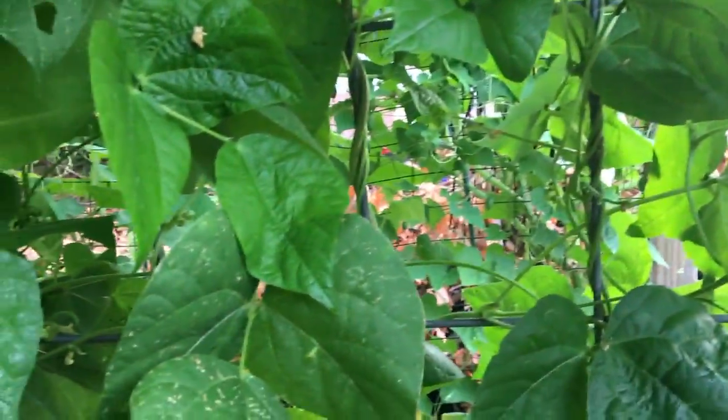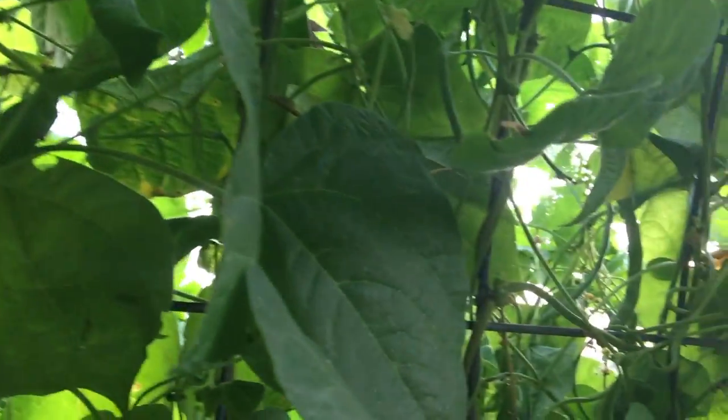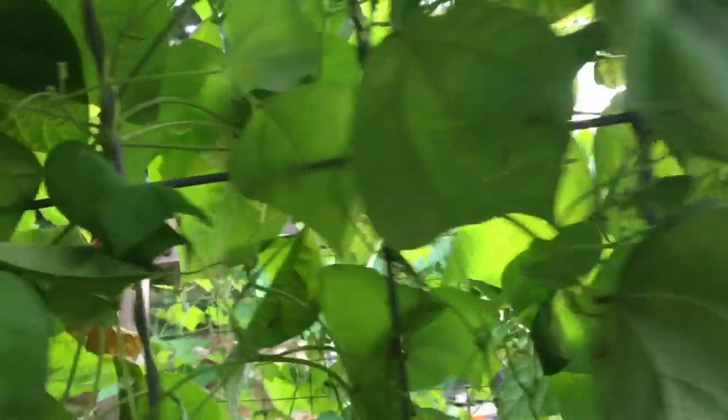So this side is the green, and the green beans are starting. They're not quite as prolific as the purple ones. So the purple ones are definitely one for the garden every year. They will always have a spot on the trellis. Also, they're easier to find because they're not green like the leaves.